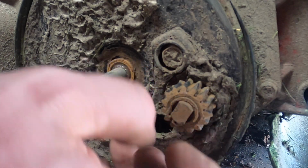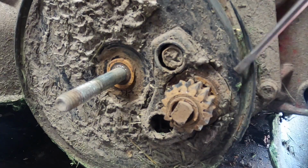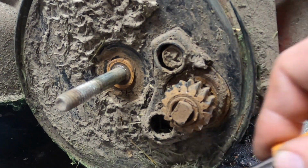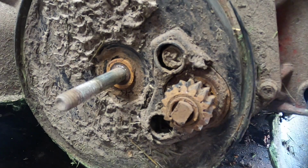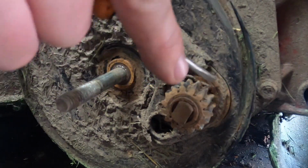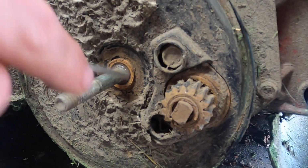Now, if you want to be sketchy about it, you very well could take these gears off. The other wheel, at least I'm assuming, I can't really remember how this goes on. Sometimes they're directional, like they're supposed to be on a certain way, otherwise it won't work right. But you can switch the wheels and kind of get a little bit more life out of it. I don't really like doing that.